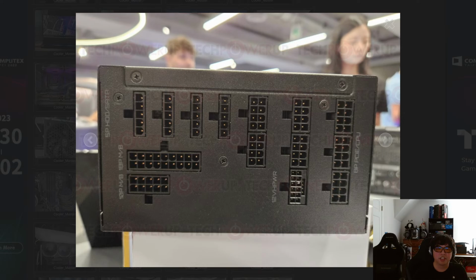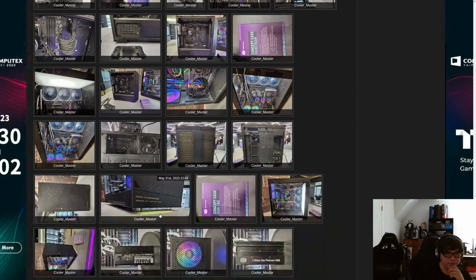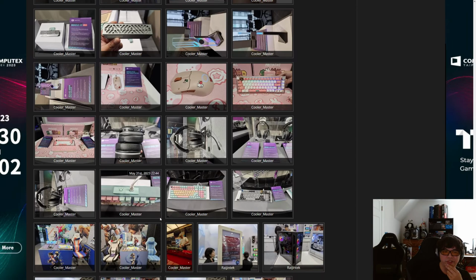But see, most of these power supplies, this is going to be a common thing. The 16-pin power plug is starting to roll out on all these power supplies now. So Cooler Master is starting to show theirs. I'm surprised Corsair. I don't know if Corsair showed them off.